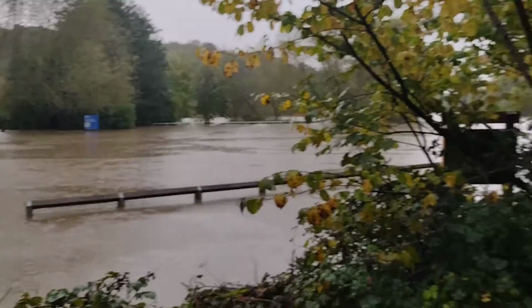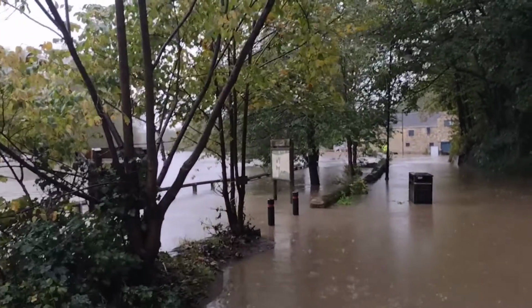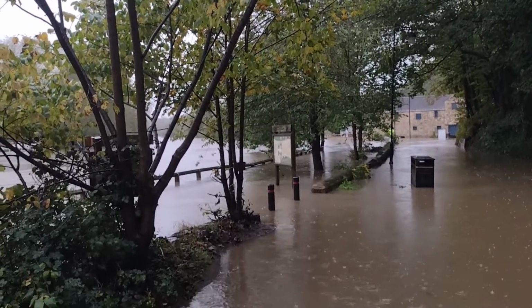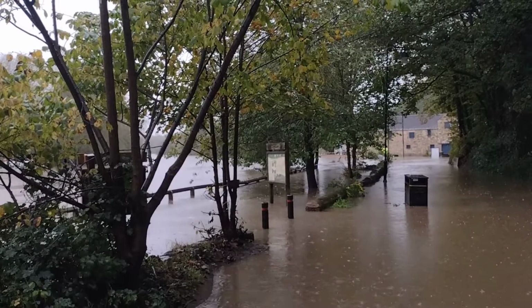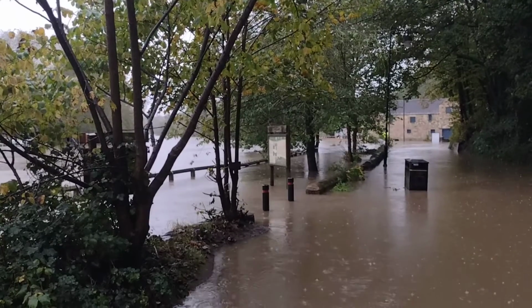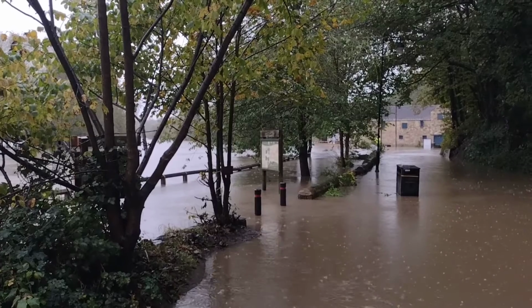Of course, a flood wall was erected further down there. I can't quite see it now, but it's there. It has had some protection, but it surely should have been brought forward much more along this area here to protect the people in the cottages and the pub.